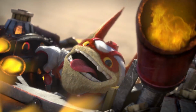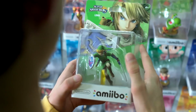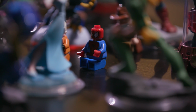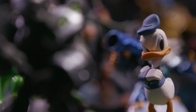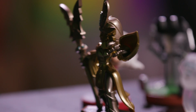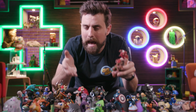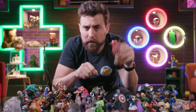And while at first consumers were excited to snatch up every new set or series, it wasn't long before the novelty began to wear off. Soon, both Lego and Disney had discontinued their Toys to Life games, and even Skylanders, the one that really started the whole trend, decided it would take a break after their last game Imaginators released back in 2016. It looked as if the fad was over, and it was going to take an out-of-this-world idea to bring these kind of toys back to life.